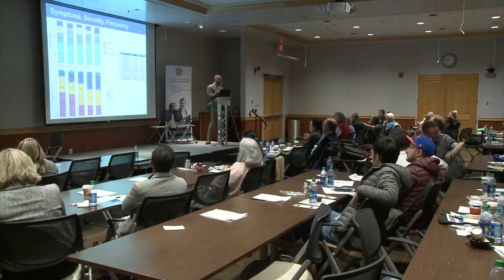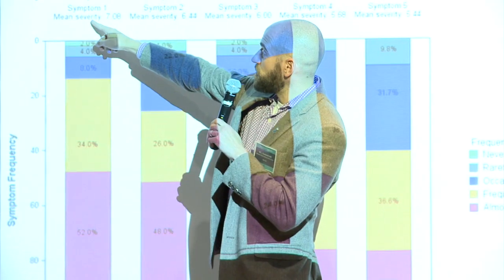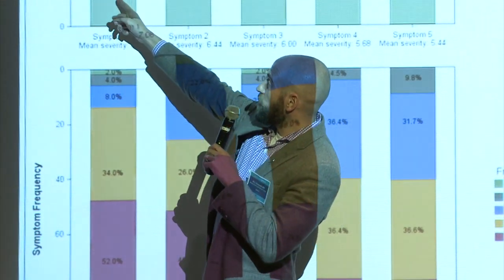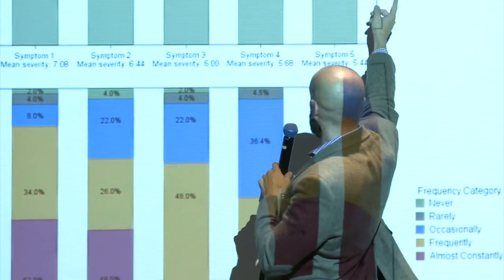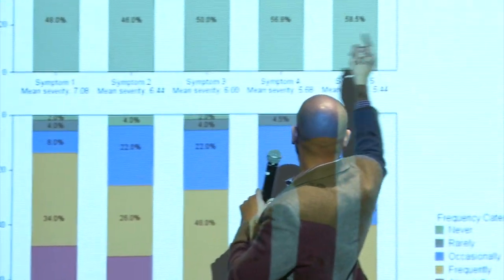So this is a very complex figure, but it contains a lot of information, so I'm going to explain it to you. Everyone ranks 5 of their most severe symptoms. So I'm going to walk over and do this. Everyone indicates their most severe, and then second, third, fourth, fifth of their symptoms. So this is for the most severe symptom for the group. And for that worst symptom, for 48% of the people, it was neurologic. And then a quarter of it was constitutional.